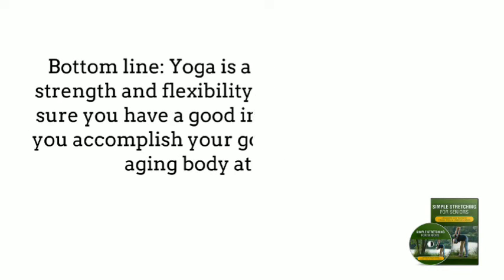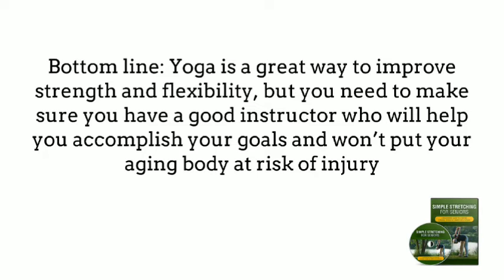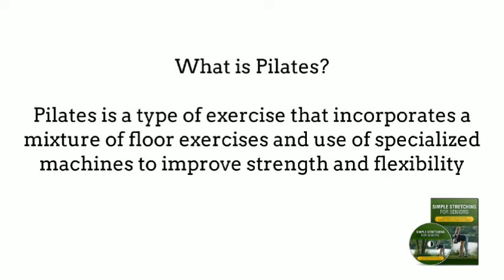Bottom line, yoga is a great way to improve strength and flexibility, but you need to make sure you have a good instructor who will help you accomplish your goals and won't put your aging body at risk of injury. What is Pilates? Pilates is a type of exercise that incorporates a mixture of floor exercises and use of specialized machines to improve strength and flexibility.